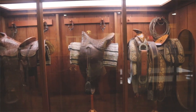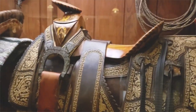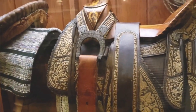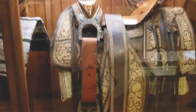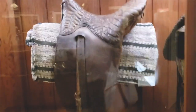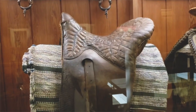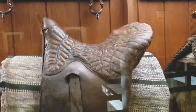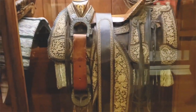So with this saddle, siguro mahirap yan sakyan kasi wooden siya. Can't ride that long. But this looks very comfortable. Yeah, I mean, if you go on a long ride, this looks more comfortable than this one, because it's wooden. This looks more comfortable. This one, medyo mukhang matigas din.